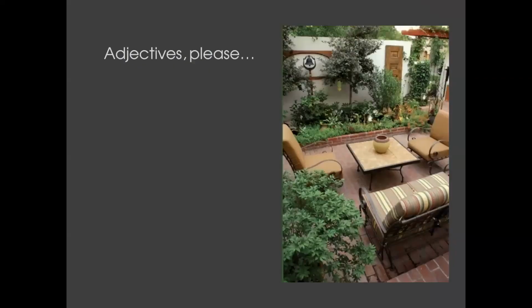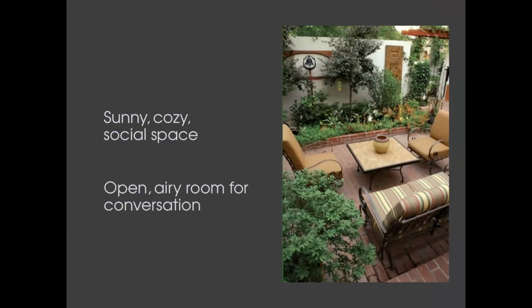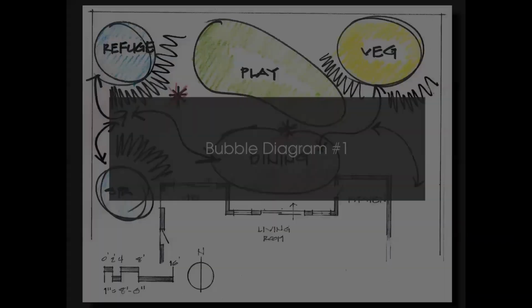For example, you can reverse engineer it. You can look at a space or have a client tell you, I really like the look of this. Well, what are they really liking? It's a sunny, cozy social space. That's a very tight concept statement. It's an open, airy room for conversation. It's what we're going to do. It's what it looks like. It's what it's going to feel like. I think it's a really important place to stop in the design along the way.